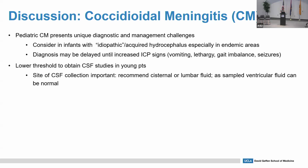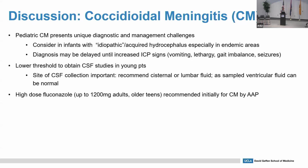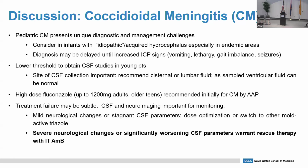And it's really important where you collect the CSF from, because it has to be below the site of disease. So really cisternal or lumbar fluid will be more accurate than ventricular fluid, since it's mostly a basilar meningitis. Initial therapy for cocci meningitis by the AAP is still recommended to be high-dose fluconazole, but you might want to change this therapy if you're not seeing improvement in your CSF markers or your neuroimaging.